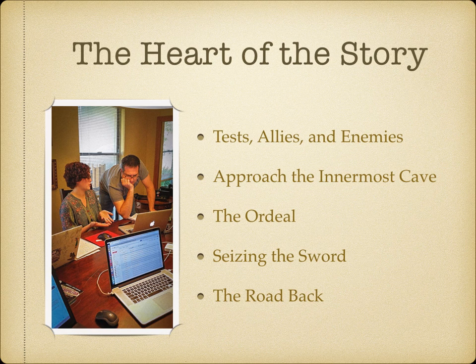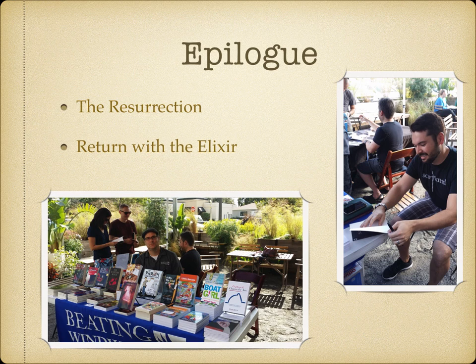And that is your road back. That's when you do your final changes. This is the last time you can change that book before it gets out there. So make sure you got it exactly how you want it. And then you get to your epilogue.